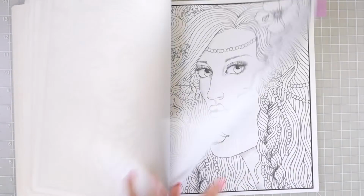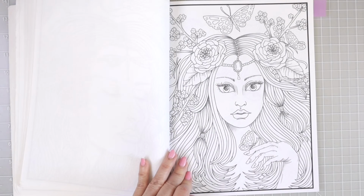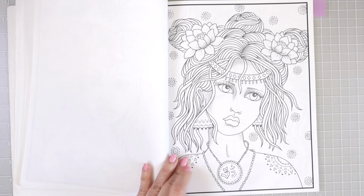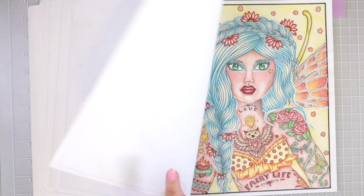But it makes it really nice when you can just go back and look at what you colored from years before and focus on the differences and how far you've come and all of the things that you've learned along the way. But I just love the images in here.